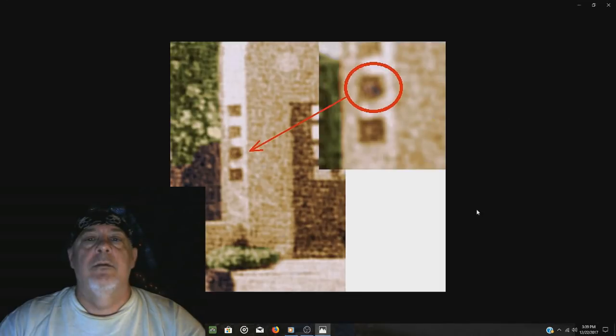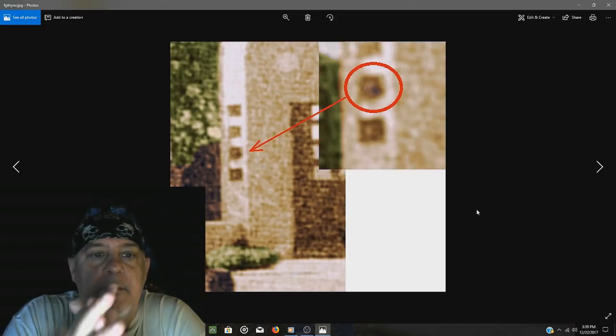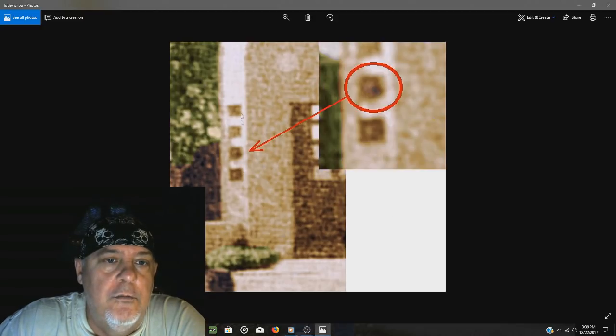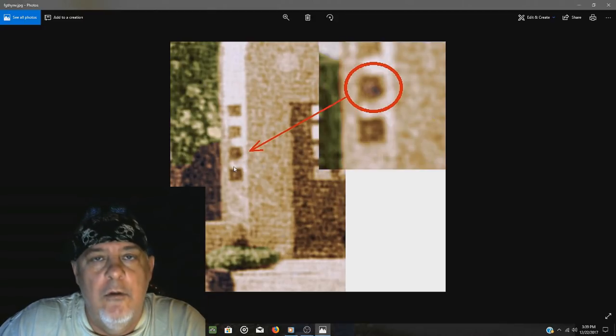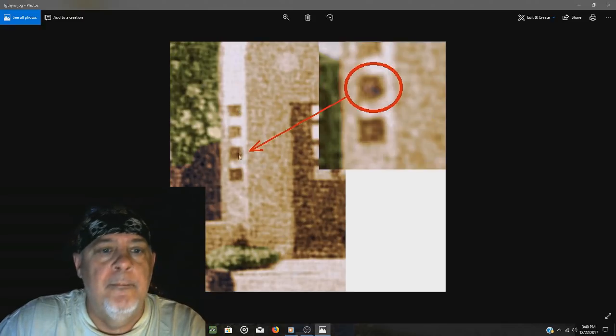Now I'm going to show you this image here. This is a Bessemer image, a close-up from the Bessemer image. I want to point this out: we have 1, 2, 3, 4 windows. As you see in the Mormon photo, the gunman had his rifle sticking out this window right here, and he's looking out this window right here after he took that fatal headshot.